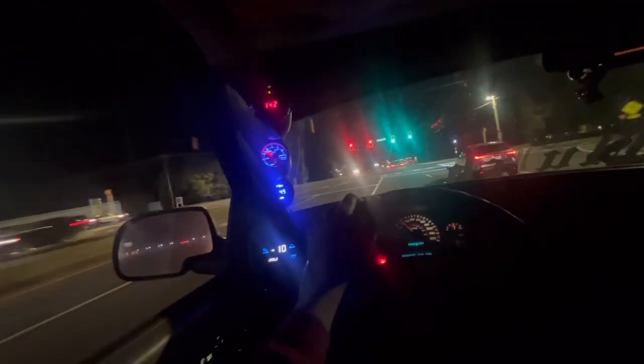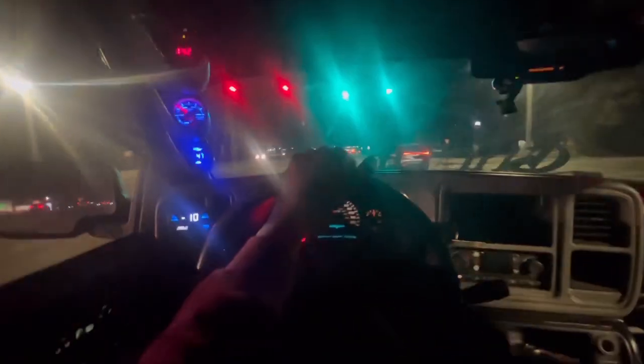Bro, my trans temp is going up like crazy. I've never seen it that high before. But I am really stomping on the gas and actually putting this transmission to work. I mean, my fans, yeah, everything is on. Also, I need to reverse my fans. He said my fans are blowing in. It's supposed to be blowing out.